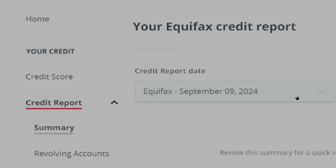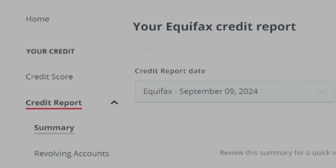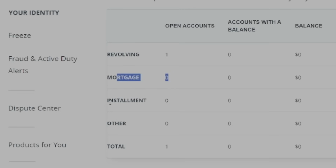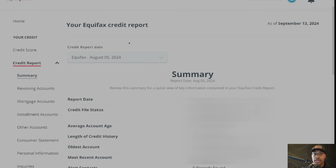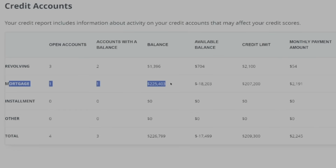But let's for a second go back to an earlier report. So as you can see right here, let's go back to the August 5th report. Now, before we go, I just wanted to show you guys again. All right. This is as of right now. There's no mortgage debt. There's no other installment debt. And there's just one positive revolving account. All right. So when we go to the drop down menu, we're going to select August 5th. All right. So as y'all can see, August 5th. Now let's scroll down. August 5th report, you had a mortgage with a balance of $225,000, right? So that matches up with the previous video where we were showing Experian.